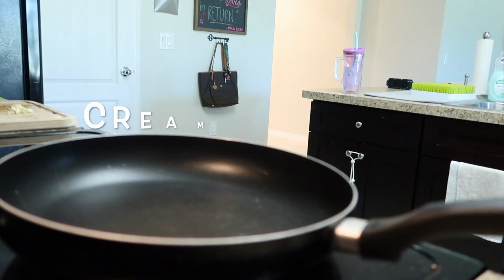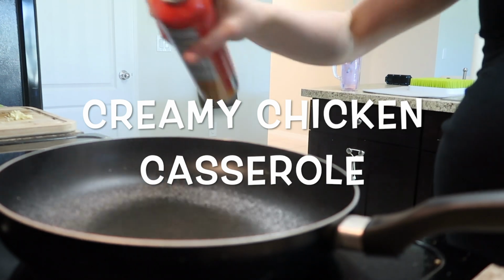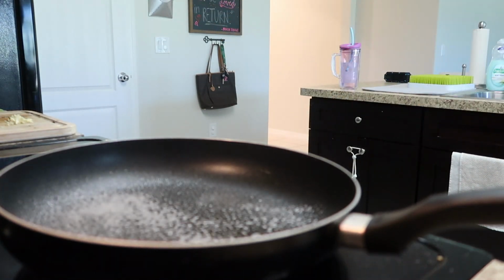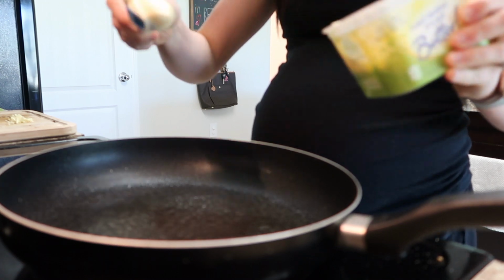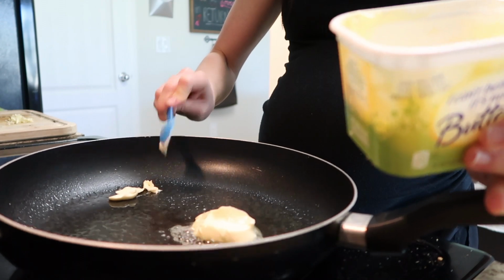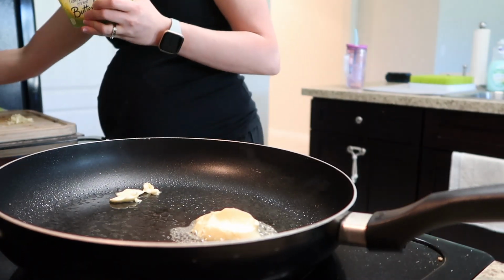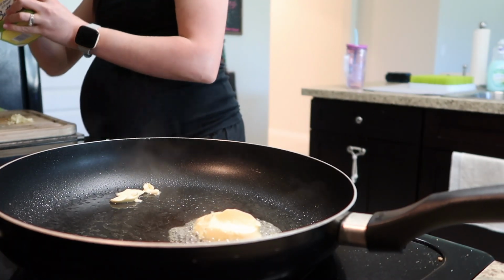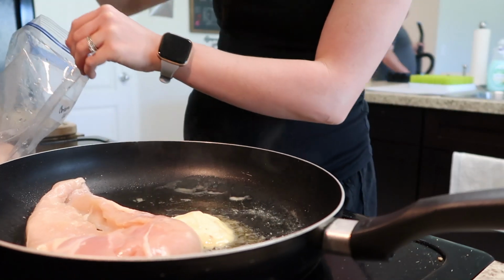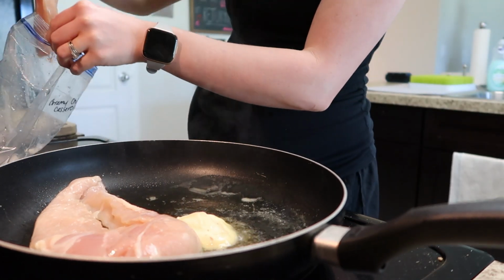Okay, so this last recipe is the creamy chicken casserole, and we're starting again from the beginning by just spraying our pan, and then I'm gonna add a couple tablespoons of butter to this, and then we're just gonna fry up some chicken. And I'll try not to blabber on too long because this recipe kind of is a labor of love. There's a lot of steps to it, but once you've made it a couple times, it's really easy.